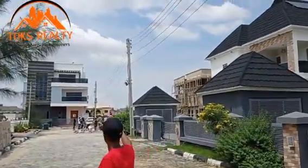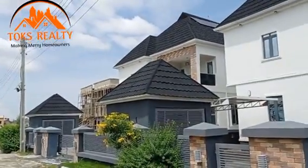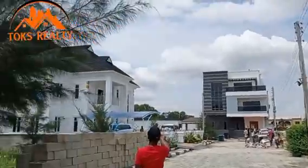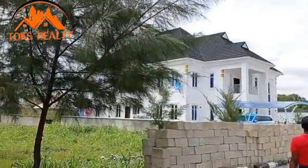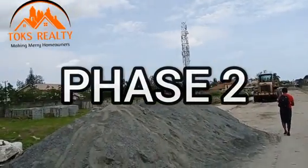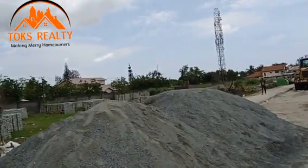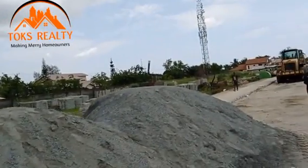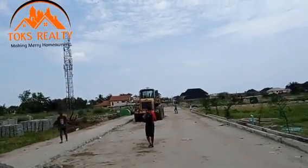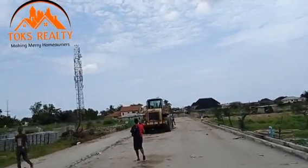You can build whatever you love within the estate so far as your soil test can carry it. So whatever you do, you can still give me a call to book an inspection. As I promised, I'll be taking you through phase two of the Genesis course after I showed you phase one already. So here is what is going on in phase two.